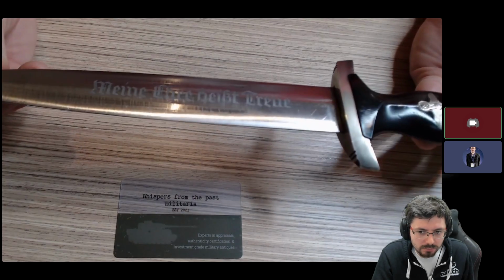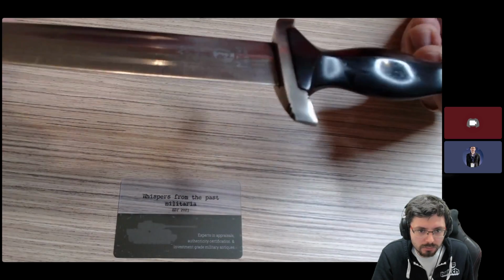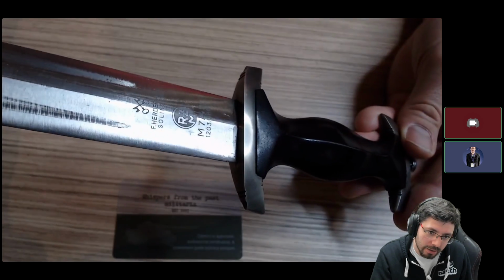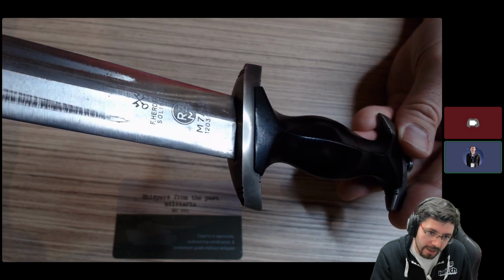So if we now flip to the reverse, you can, hang on, let me just get a good shot of that. My light's just shining. Oh, almost got it. Yell out when you... Yeah, that's good. Leave it there.